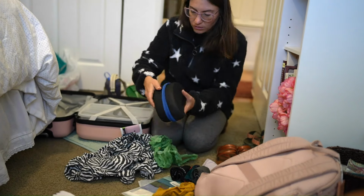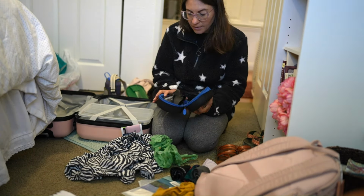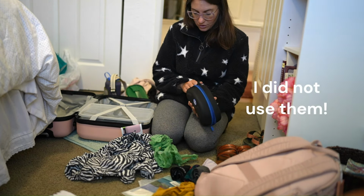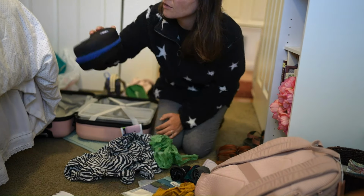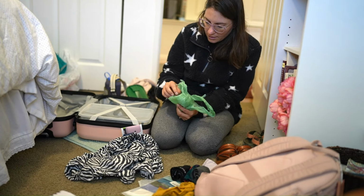And then these are goggles, which I do think would probably be fun to have on this trip. So I am going to try to bring them. I might just put them in my husband's stuff though. So I'll put that up there. Wouldn't be the end of the world if he can't take it.